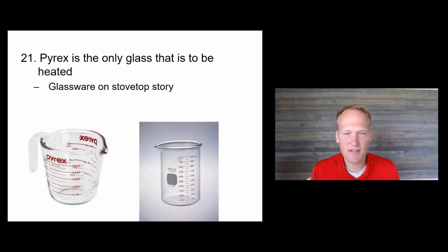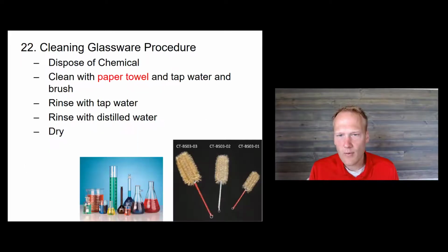It's typically just glass that has been tempered in a way that it can be heated and cooled without expanding too quickly and therefore shattering. When we clean glassware, we are first going to dispose of the chemical. We're going to clean with a paper towel and tap water. We're going to rinse with tap water, and then we're probably going to rinse with distilled and dry it.